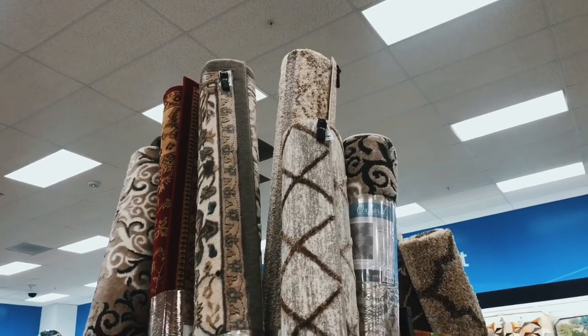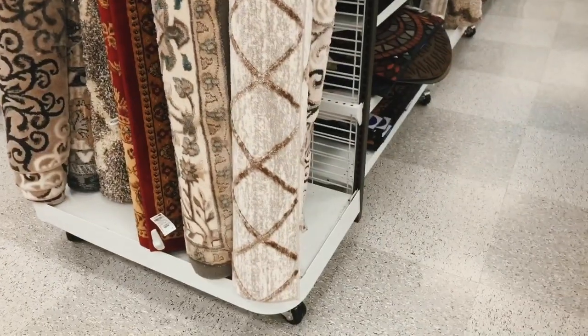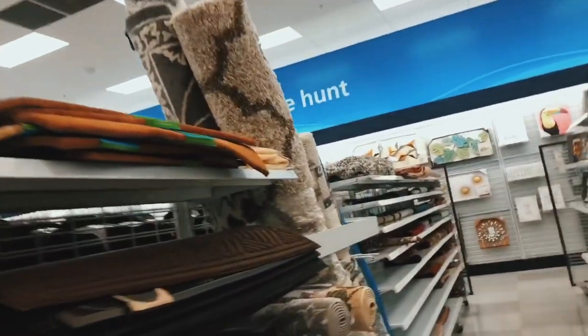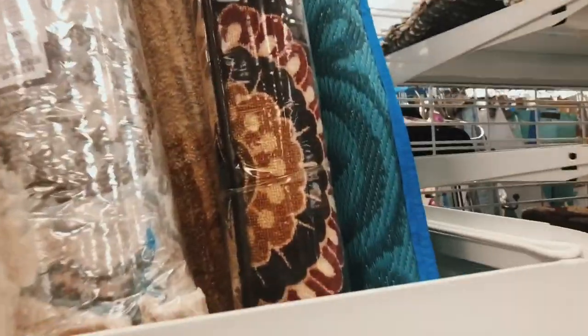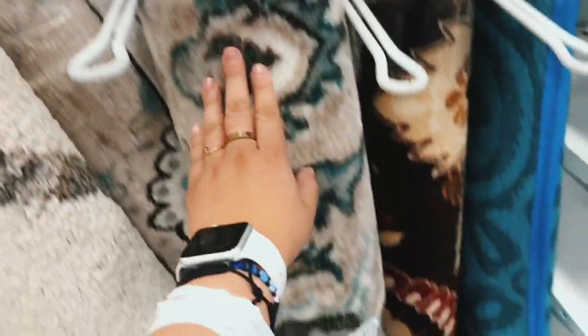So they only have the really tall rugs, and I just want a medium-sized one, something kind of on this size. But I do not like the pattern on that. So I'm probably going to have to wait to show you guys what I got at Ikea and Home Goods. So first I'm going to start with Ikea.